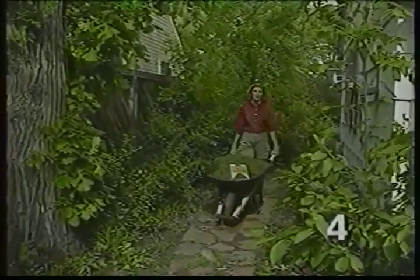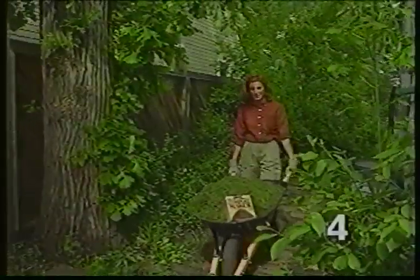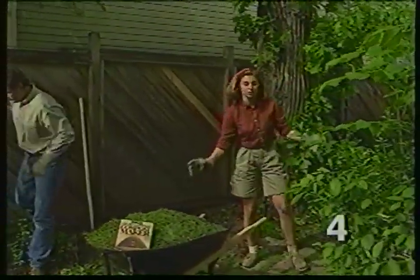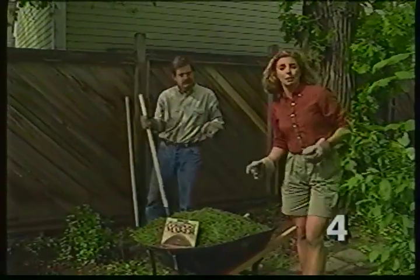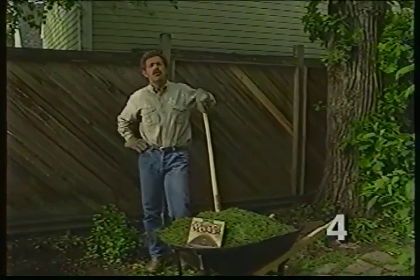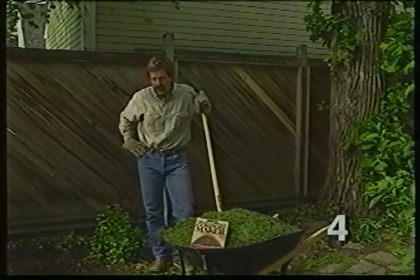Now we could relax and enjoy the late spring weather, but here at Hometime, we never rest. But seriously, there is something we can do for the garden without actually being in the garden. We're starting up a compost pile that'll give us a rich supply of humus. Humus is what you get when organic matter decomposes, and it's good for the soil.